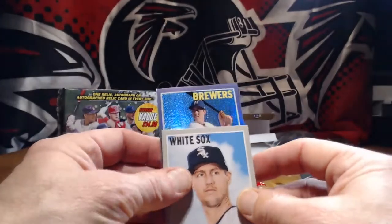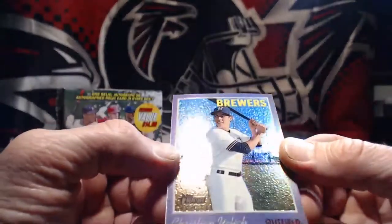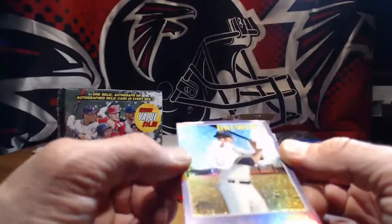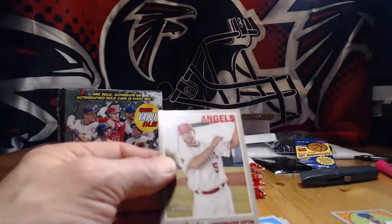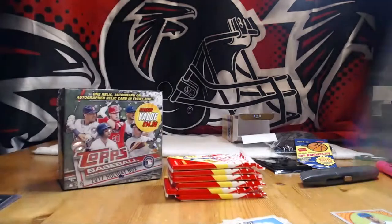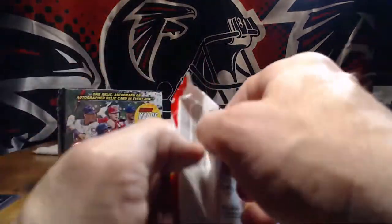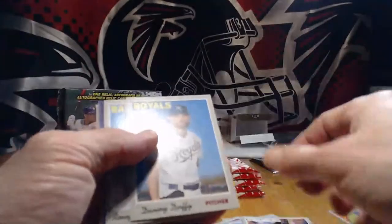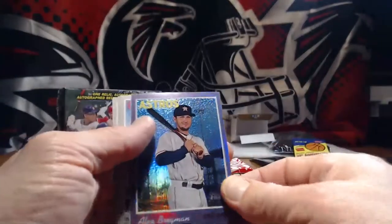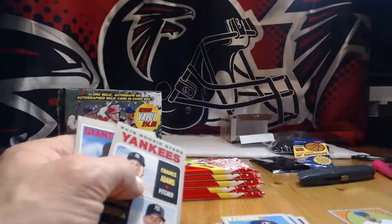Braves, nope. Christian Yelich. I do like these. It's like a purple, a light lavender border. Oh, there's another one behind it. Cool. Another. Get one more. All right, we're down to 1, 2, 3, 4, 5, 6 packs. Yeah, I guess every pack's going to have one. I like it. Pretty styling. Alex Bregman, third base. The Astros. Need some numbers, people.